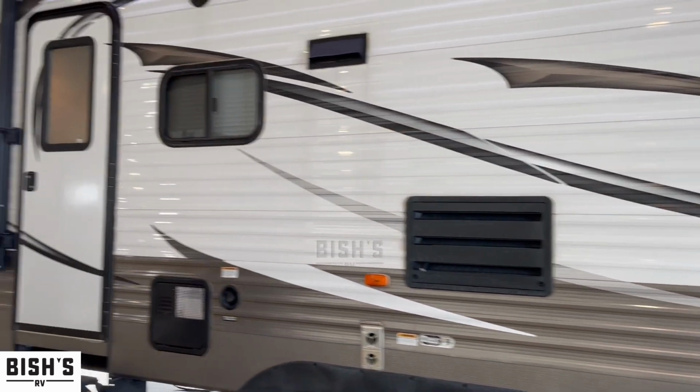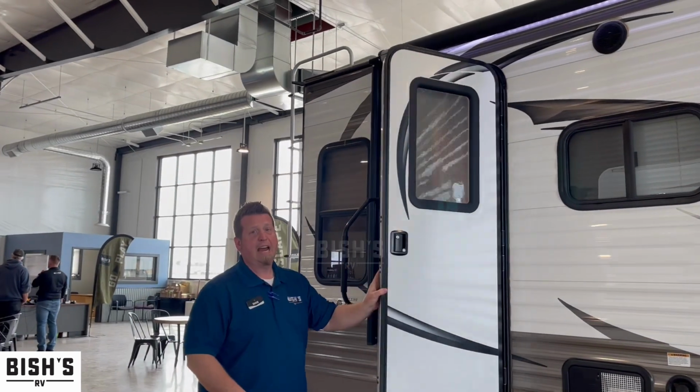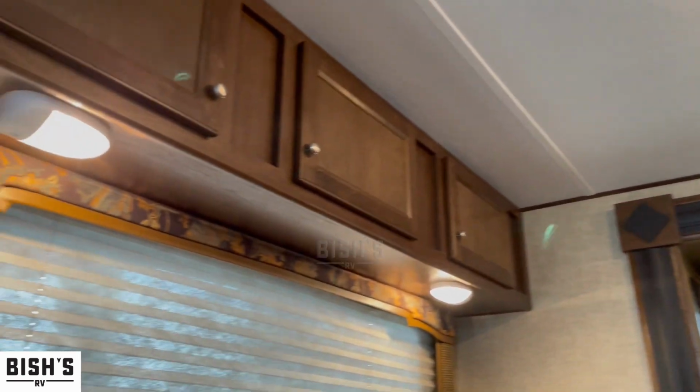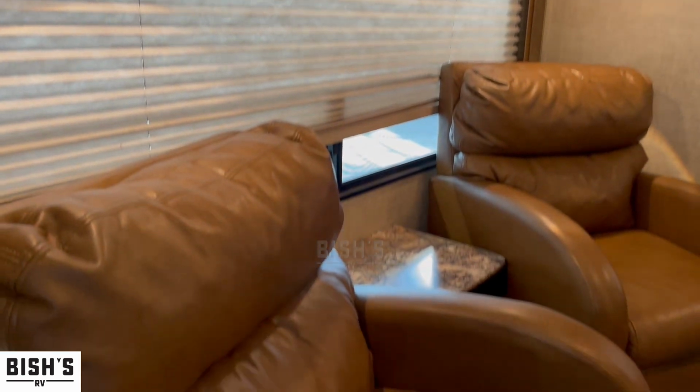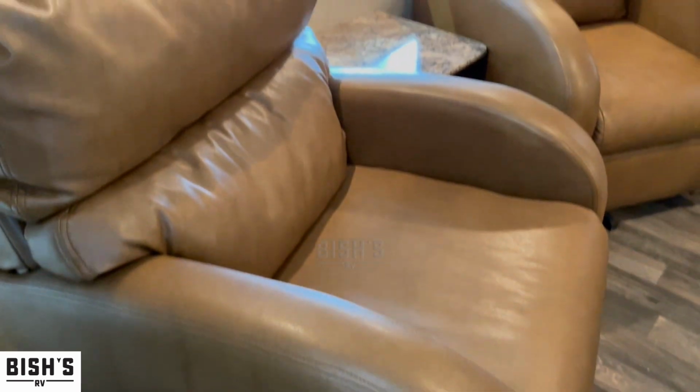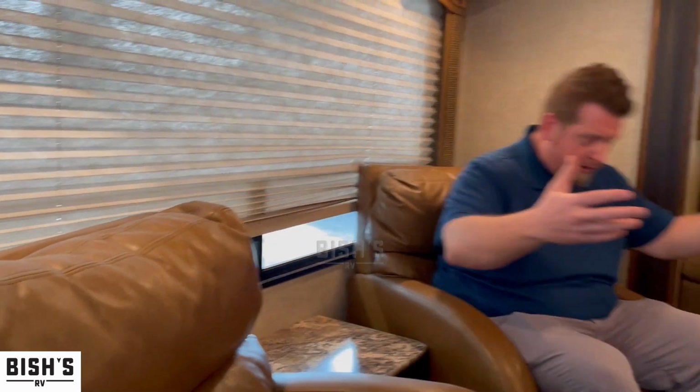Why don't we take a step on the inside, check out the main living quarters. So notice immediately along the back wall here, you have these nice leather recliners. Those can actually be twisted and move out of the way when the slide comes in. But if you want to come in, relax at night after a long day of fishing, this camper's your oyster.